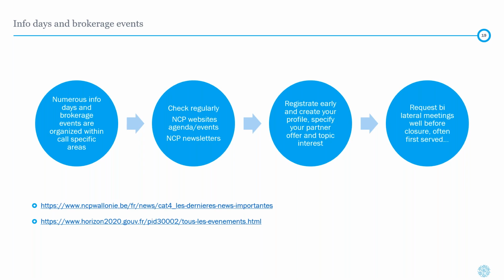I must say that the French national contact points and the French government website for the European programs are really good at collecting upcoming events on one single page. So for those who are French speaking, you can always have a look at this website. I think we forgot to update it, sadly. We will do it in Horizon 2020. We'll put the correct link to the new webpage for Horizon Europe, but I'm not sure they have the event section yet, but it will be coming, I guess.